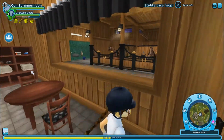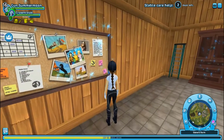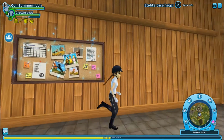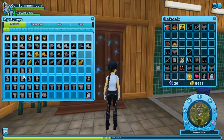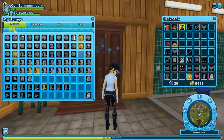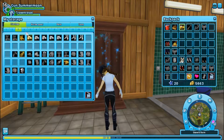And then if you go out this door right here, and turn left, you get this little board right here, and it doesn't do much. It just helps you arrange your horses and get stable care help. And over here you have the dresser where you keep all your clothes and everything like that. It's really messy, so I'm not going to go too in-depth with it. I want to reorganize everything too, so it's preset outfits instead of the way it is. See, it's super messy in this page.